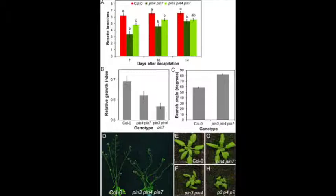So we touched a little bit upon that in the previous paper that we published in 2016, where we looked at the effect of single and double mutants as well. And we look into that a little bit in this paper as well, but mostly the strongest effect you see is when you lose all three. So we think that there's some kind of redundancy between these PINs. Okay. So if you lose only one or two, then the other one will be able to compensate for that. Although some of the phenotypes that we see in the triple mutant, you see to a lesser extent in some of the double mutant combinations as well.